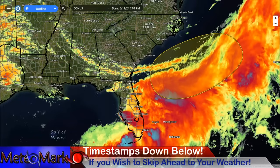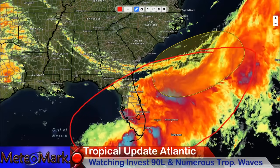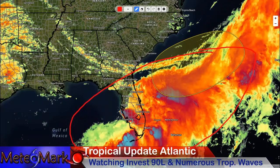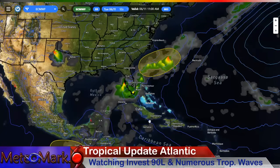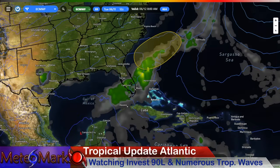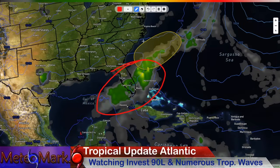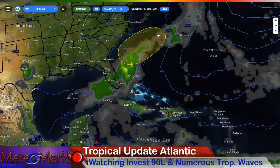And here's our infrared satellite photo. You can see Invest 90L. Thunderstorms from the eastern Gulf all the way over here into the northern Bahamas, producing tremendous amounts of rain. All right, so we're starting off here with the European model first, and we'll transition over to the GFS momentarily. So the problem here in the short to medium term is all this moisture hanging out with Invest 90L right around the eastern Gulf, all the way to the northern Bahamas and just off the southeast coast here.